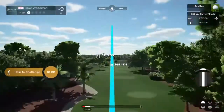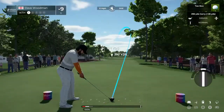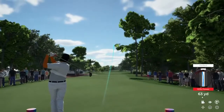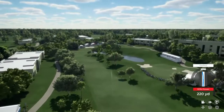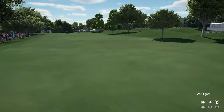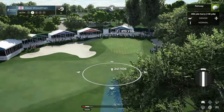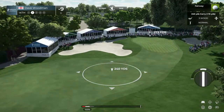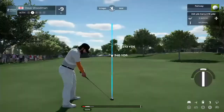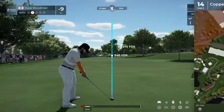Welcome to this par 5 hole. That swing reminded me of smooth jazz. Great rhythm. Sitting at -9 for the day. Decent distance with an 8 mile an hour wind against. Oh. Okay, so we're not reaching, because it's going to bounce around there if I go for that. Okay, so I want to hit it somewhere around 170 yards.